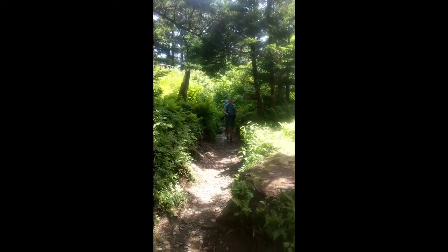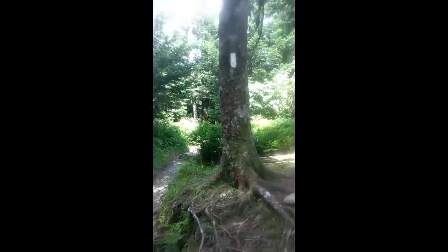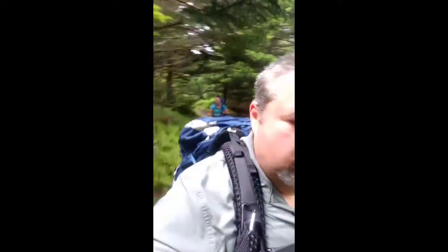Here comes Sheila from the Clingmans Dome approach trail. And we are officially on the AT. Woohoo! Well, this is my first time and Sheila's first time on the AT. Super excited. We're just going to do a little section from Clingmans Dome to Newfound Gap. So we're excited. How excited are you? I'm excited. All right, good deal.